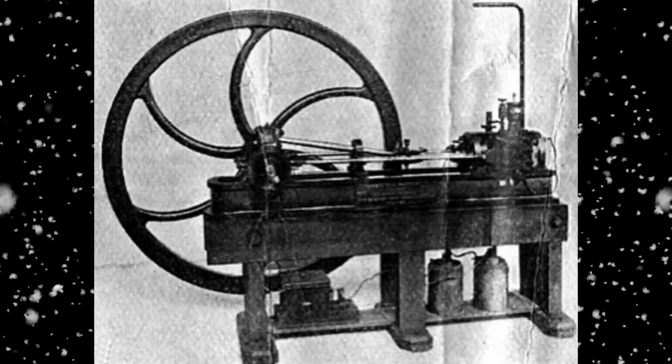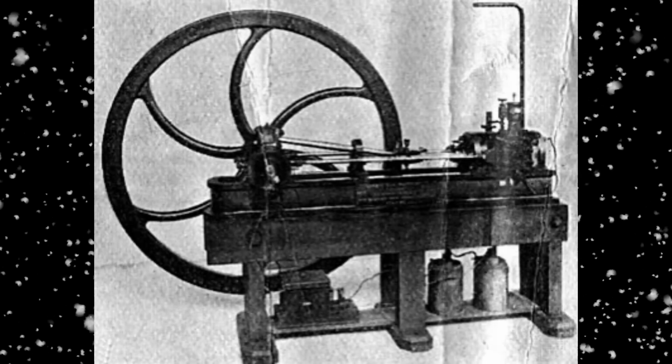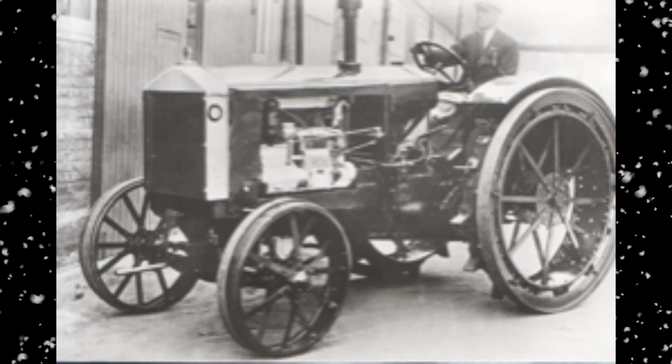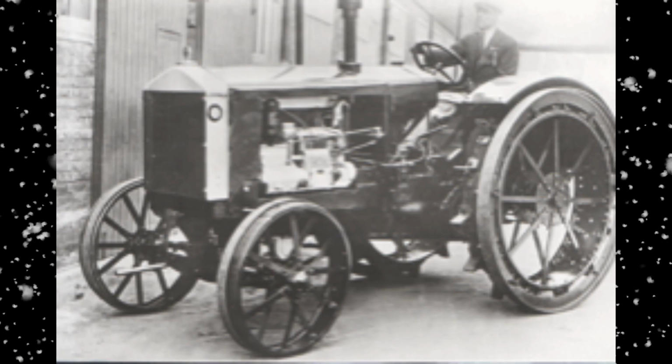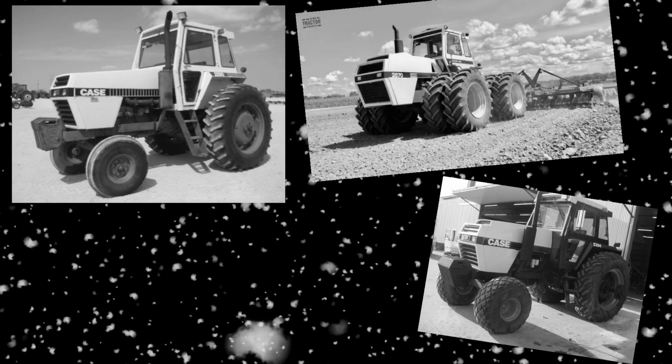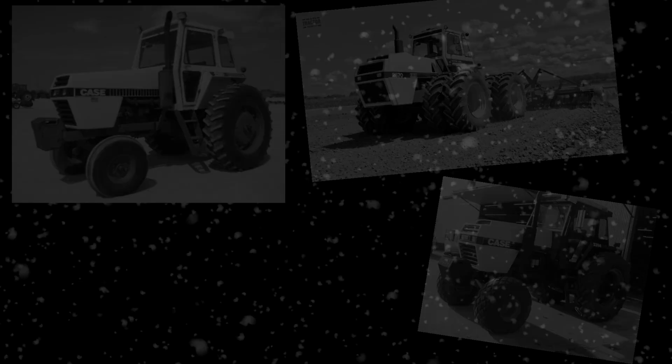In 1842, Jerome Case founded Case, and in 1869 they began production of steam engines. By 1886, Case was the largest producer of steam engines in the world. In 1892, Case was the first company to make a diesel-powered tractor. In the 1960s to 1980s, they produced tractors such as the 2290, 2394, and the 2870 Traction King.